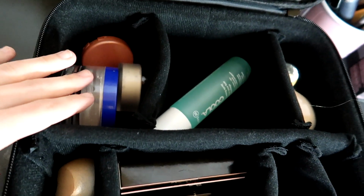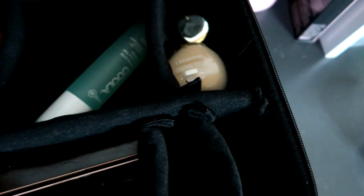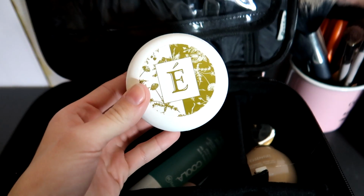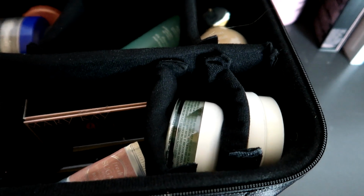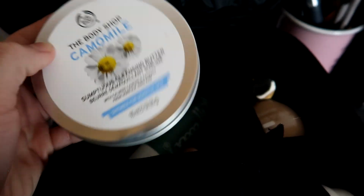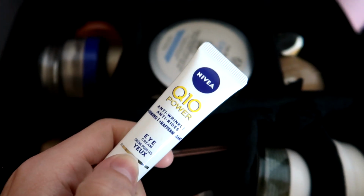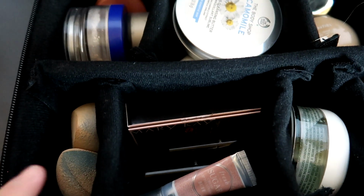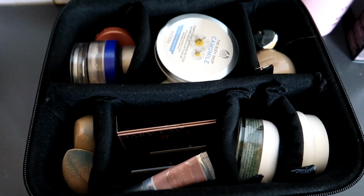So you can see here I have my powders, my setting spray, my foundation with my concealer and primer under there. I've got my beauty blenders, my lip product. Because I have some extra room, I'm going to put my Eminence cream in there, which will fit good, along with my Body Shop makeup cleansing balm. Because I can fit a lot more in here, I'm also just going to put my anti-wrinkle eye cream, and then literally all I need is to just pack my face wash and stuff like that in another bag.